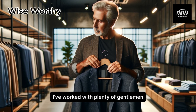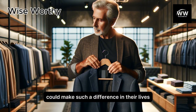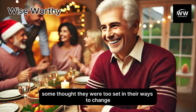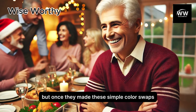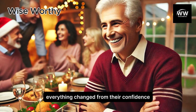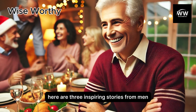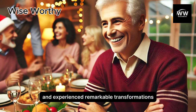I've worked with plenty of gentlemen in their 60s and beyond who never thought color could make such a difference in their lives. Some thought they were too set in their ways to change. Others assumed their wardrobe didn't really matter anymore. But once they made these simple color swaps, everything changed, from their confidence to the way people responded to them. Here are 3 inspiring stories from men who upgraded their wardrobes and experienced remarkable transformations.